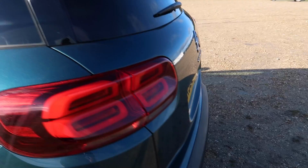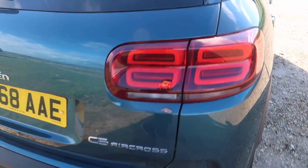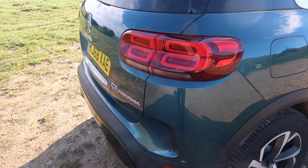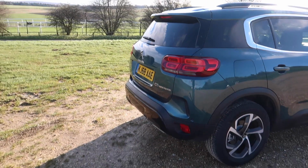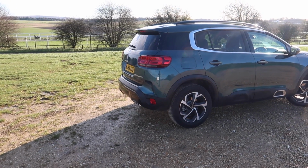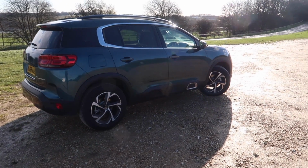You get tinted rear windows as part of the specification, and at the back you get these really funky 3D LED rear lights which look fantastic when the sun goes down. They are a very nice addition. Overall, I think it is a good looking car. I actually think it's better looking than the C4 hatchback and the Citroen C3 Aircross. So yeah, I think it's a good looking car.